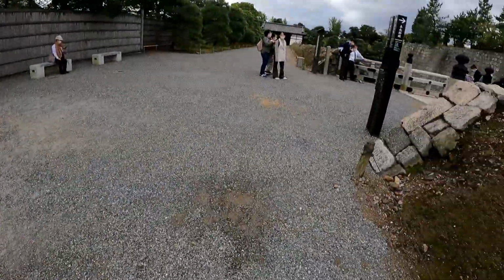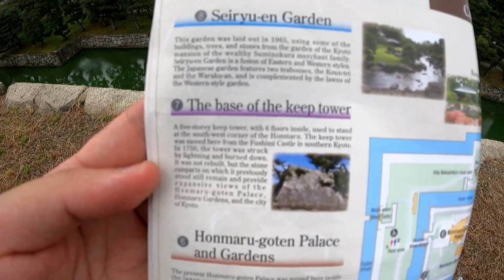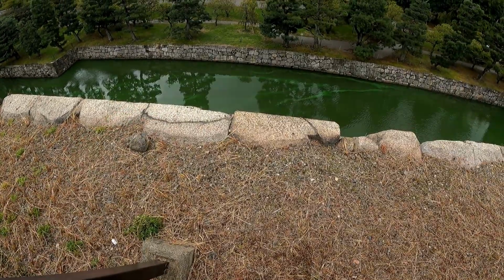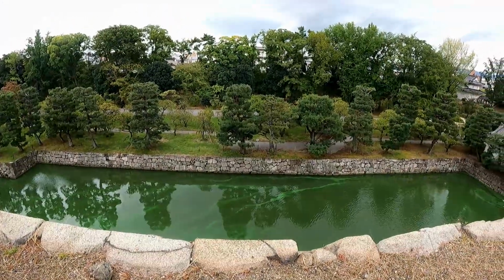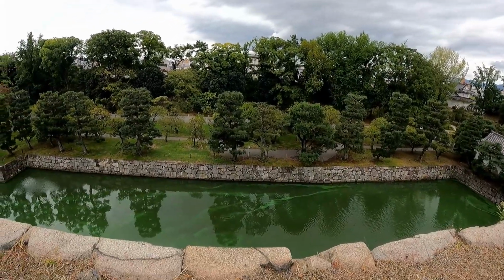So let's go. So here we are at the base of the tower keep. It's supposed to be like a watchtower for invaders. I think it's more like a scenic view to overlook the city.